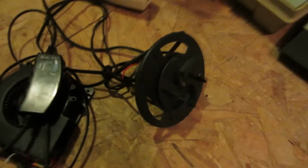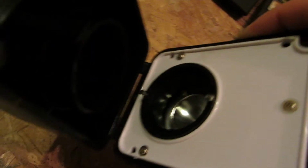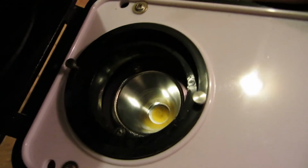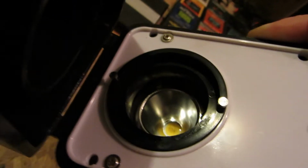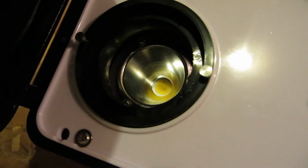As well as this little fella here. And we've got a Mr. Christmas motion projector. That looks like one big LED down there. Also looks like it's burnt. There's some black spots on it. That's not good.